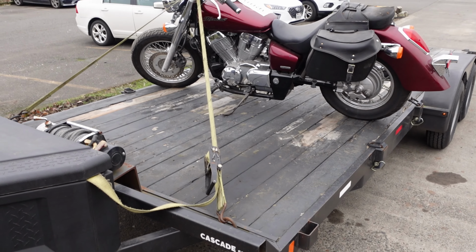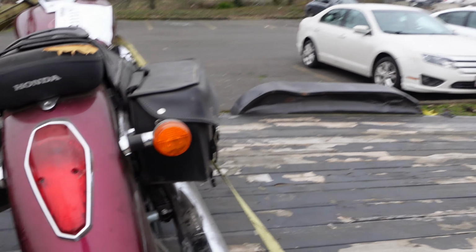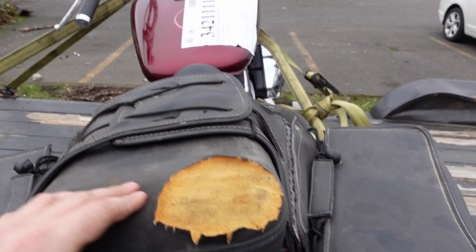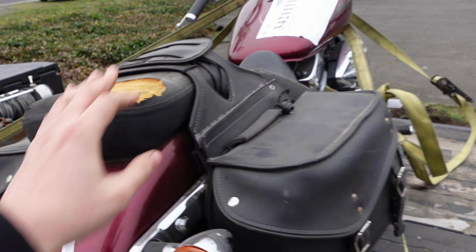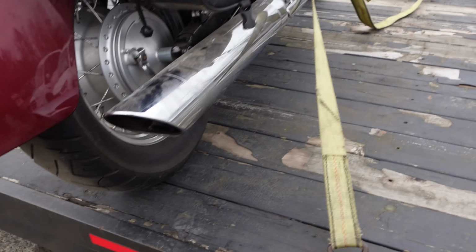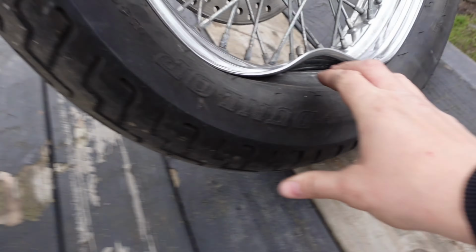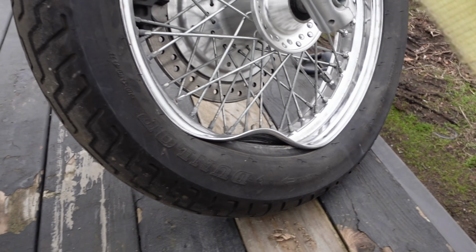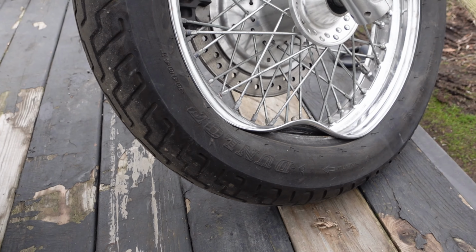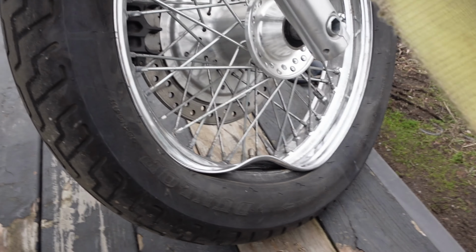Here is the Honda. I got it strapped down. So honestly, the color in person doesn't look that bad. This is the seat issue I was talking about. I don't know what happened there. Honda, so stock exhaust. Curious if baffles were removed or not. And then this is the wheel damage right here. Now, it's definitely holding air still. Crazy surprise. And I'm curious if I'd be able to get this fixed.